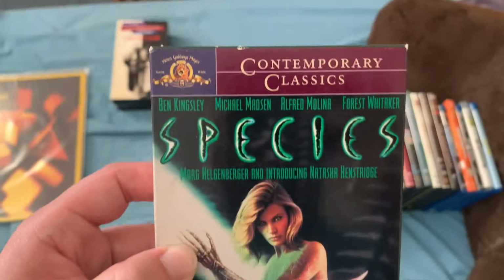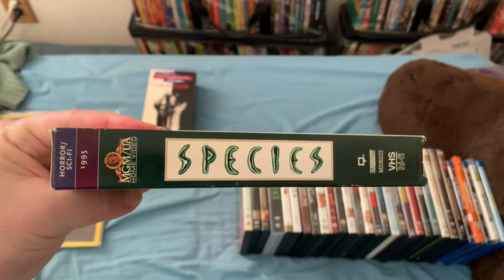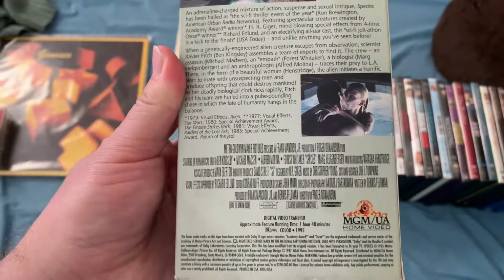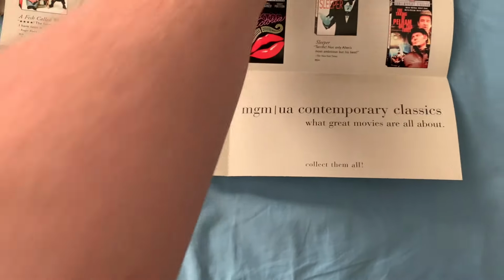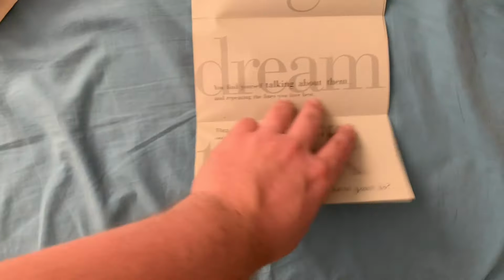And here's the last VHS from the MGM Contemporary Classic series. And this one does have inserts, which I'll show momentarily. November 10th, 1997. And it comes with ads for MGM Vintage Classics. Or, this is actually Contemporary Classics, my bad.